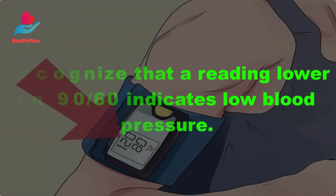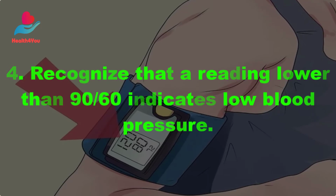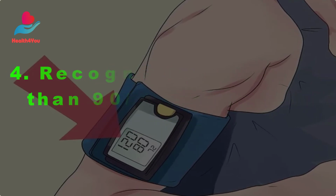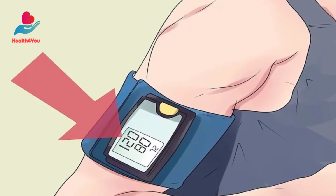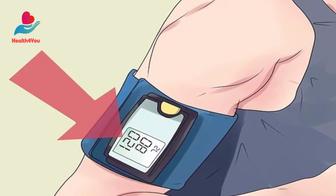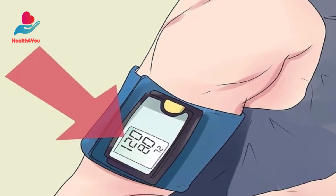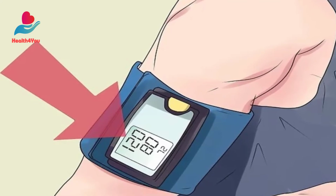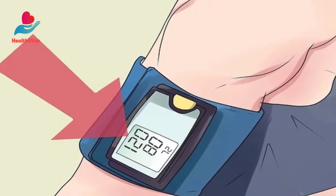Number 4. Recognize that a reading lower than 90/60 indicates low blood pressure. When checking your blood pressure, the systolic reading, which is the top number, should be 90 to 120. The diastolic reading, which is the bottom number, should be around 60 to 80. If the systolic reading is lower than 90 or your diastolic reading is lower than 60, you have low blood pressure.